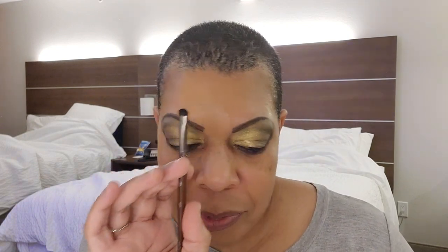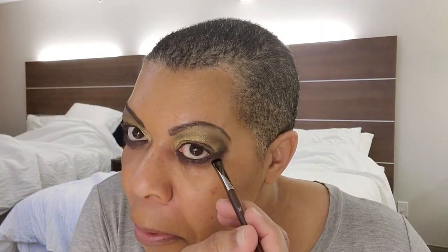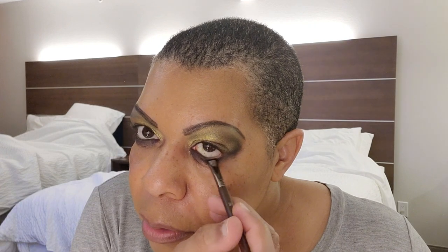Now we're gonna go back into the Natasha Denona palette, the Xenon, and we're gonna take Sposh, this shade in the middle, also for the lower lash line. This is a stubby smudger brush, and so we're just wiggling this in, and we're just going to press it right up against the lower lash line. I'm not going to do the inside yet. I am going to put more foundation under here.